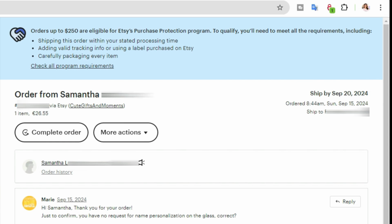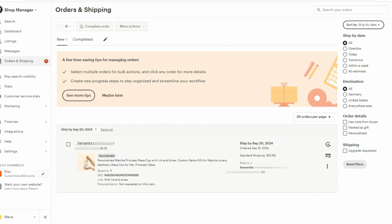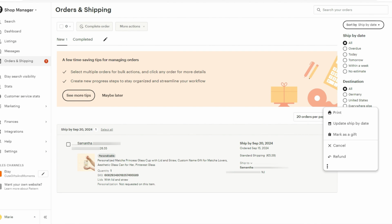Aside from that, you can also check the 3 dots here. You can see here information like print, update, ship by date, mark as gift. You can also cancel the order here, or you can also do a refund.